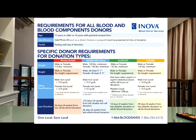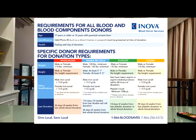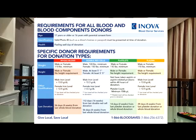Have you guys ever donated blood? Most of you surely know that to be a blood donor, you have to meet certain criteria. For instance, you have to be aged between 18 and 65, weigh more than 45 kilograms, have a very good health status, and be free from any diseases.